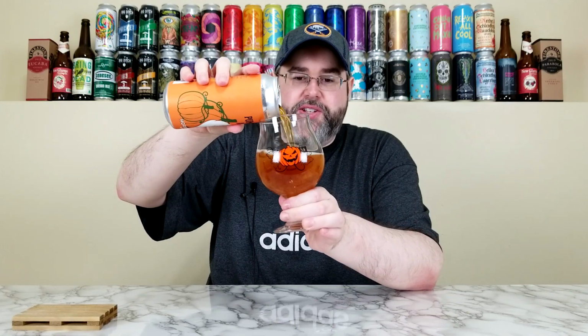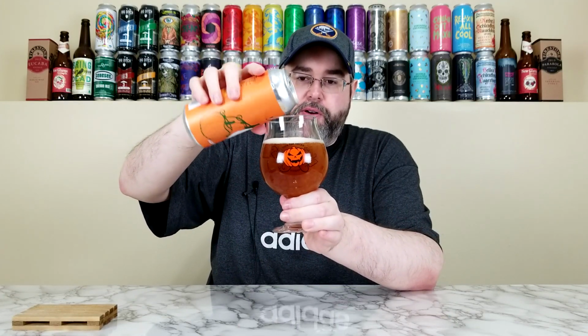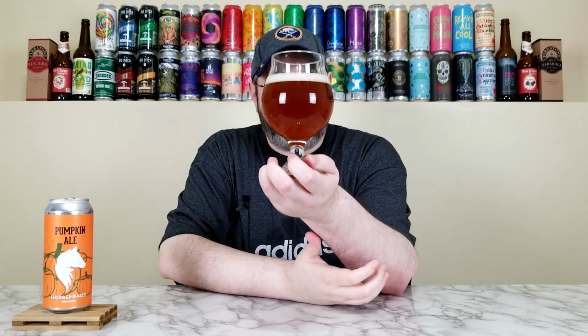I'm just hoping that this is better than 2.75 because, like I said, this has been a top-rated pumpkin beer for a very long time. You're talking about around 10 years at least, and it just wasn't for me. So anyway, yeah, that looks like a pumpkin now.